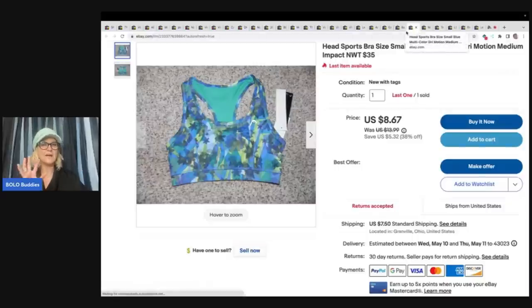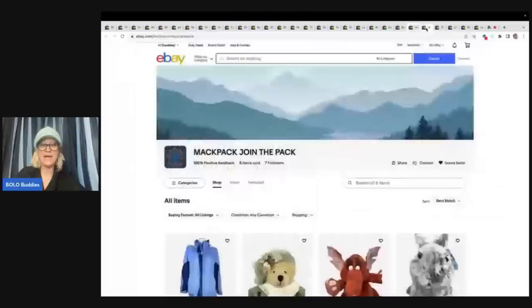And with the discount, when you bundle, you get discounted shipping, I believe. And it depends on which items. If first class, you definitely get discounted shipping. I think it's $5. But you also get discounted shipping when you add to your cart at the buy it now price. So all in, she was $39.99 for all 4 items. And the buyer was MacPack Join the Pack.